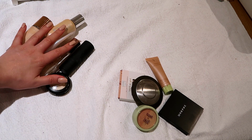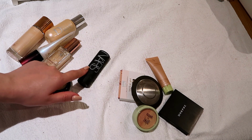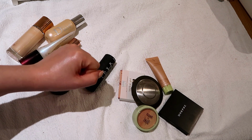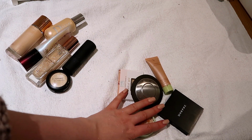Anyways, I really love all of these products apart from the Nars. Should I keep it? Should it go over here? No, I'm keeping it. Okay, keep, get rid of.